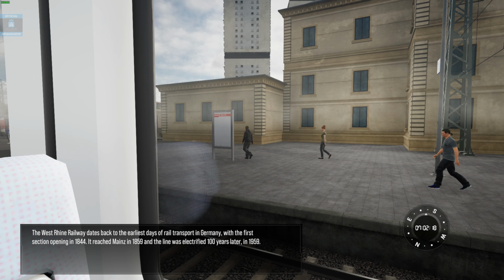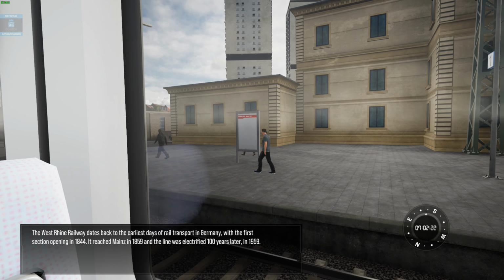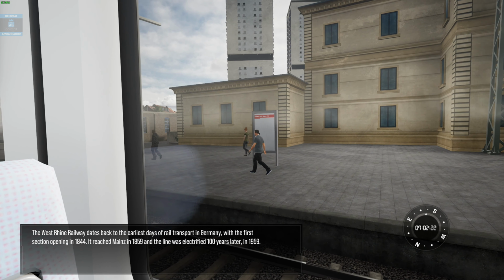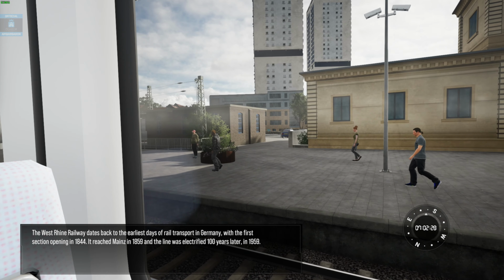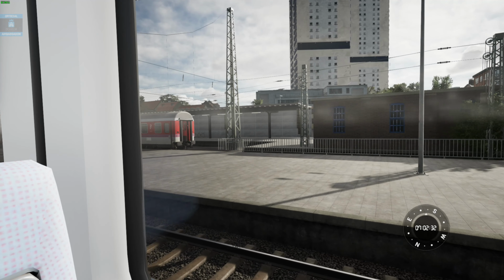The West Rhine Railway dates back to the earliest days of rail transport in Germany, with the first section opening in 1844. It reached Mainz in 1859 and the line was electrified 100 years later in 1959.